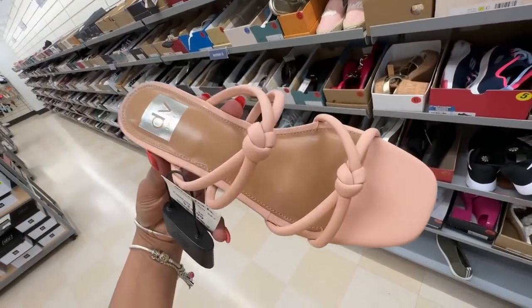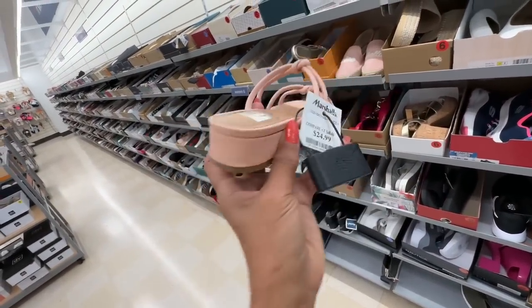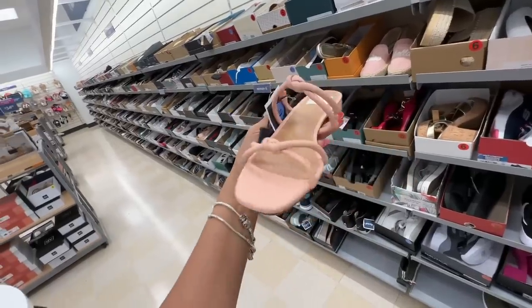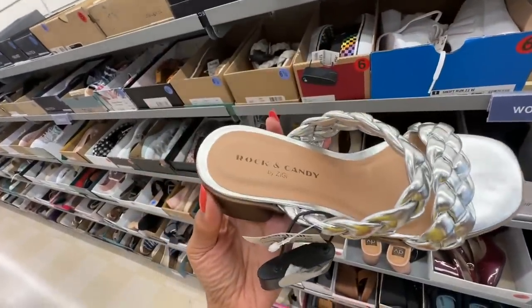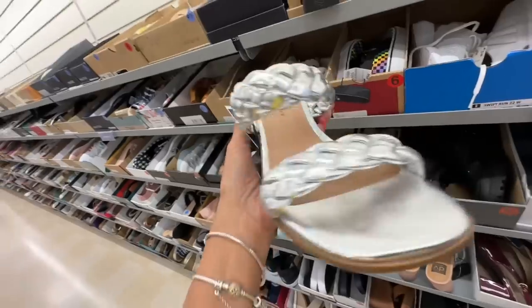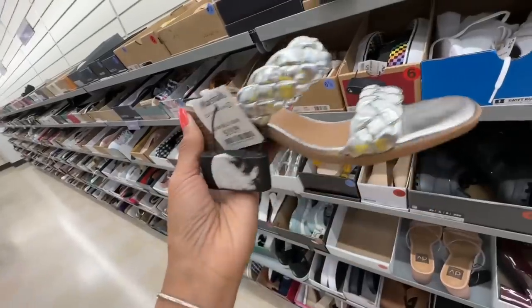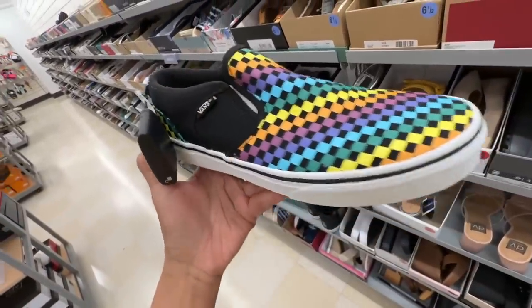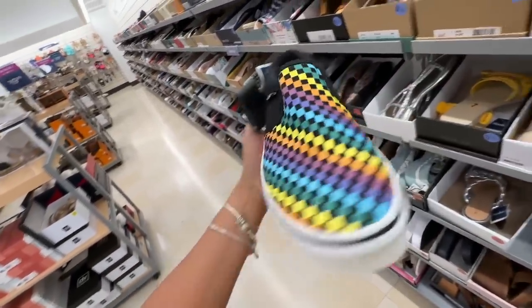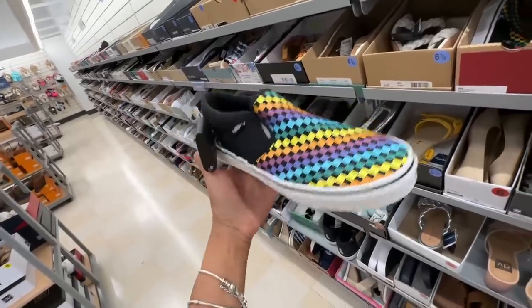I like these sandals. This is a beautiful pink by Dolce Vita. $25. It's a cute little heel, right? These sandals are cute. They're by Rock and Candy. I love the braided silver color. Nice little black heel also. And this is $20. I like these colorful Vans. All these beautiful colors. $20, I would wear this. Easy slip on and go.